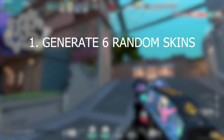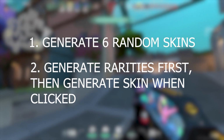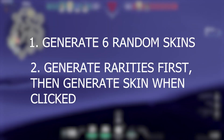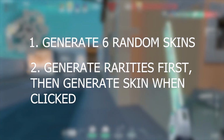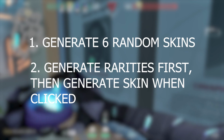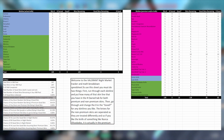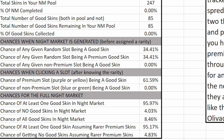But it's also technically possible that they use a random number generator to say generate 2 pinks, 1 yellow, 2 green and a blue, and then when you click on the pink, that is when it generates the gun. That is technically a possibility, and I've accounted for both here. So let's take a look at the mathematically simpler one, the one where if it was a pink and you click on it, it generates it in that instant. That is where it's going to be chance when clicking a slot.